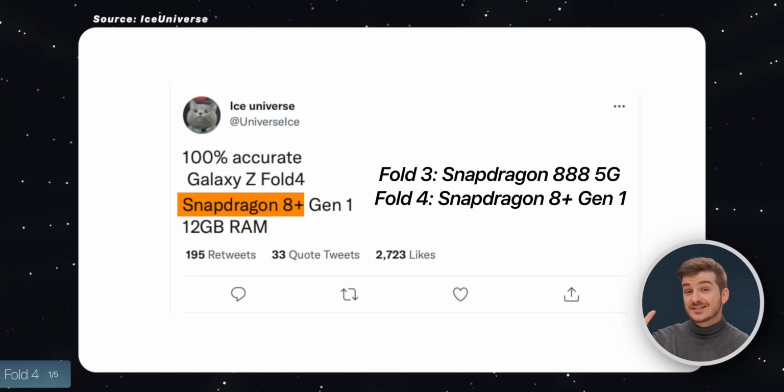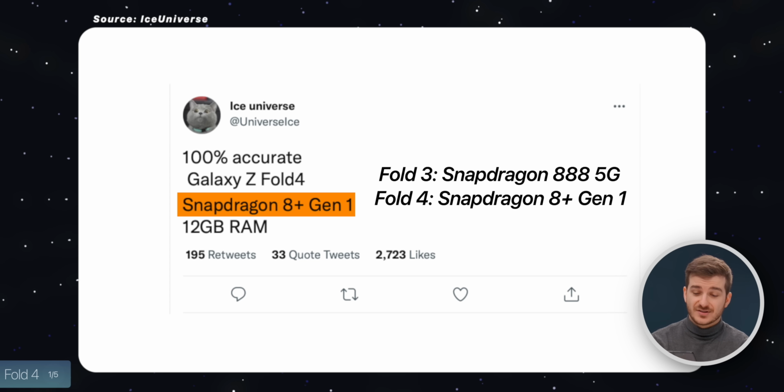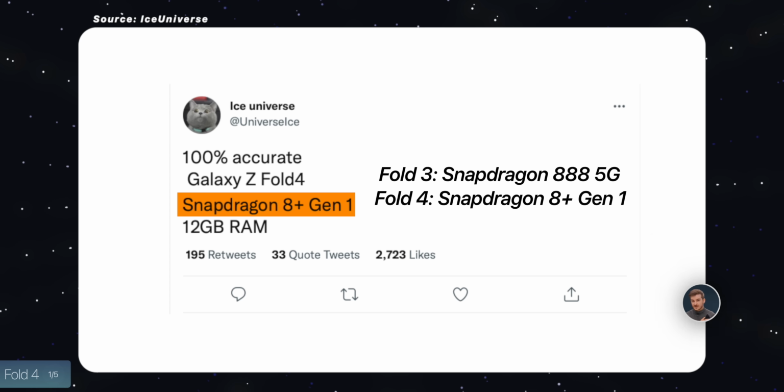And then the last change, which is also reported by Ice Universe, is said to be a brand new chip, so the Snapdragon 8 Plus Gen 1. Luckily, we are not getting any Exynos models this year either, just like we did before, so all models of the Folds will be Snapdragon.